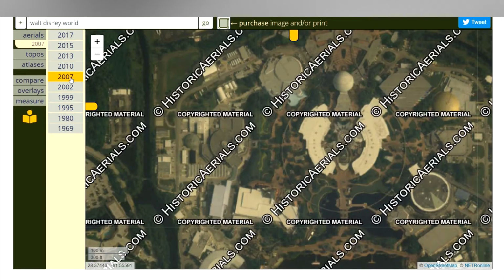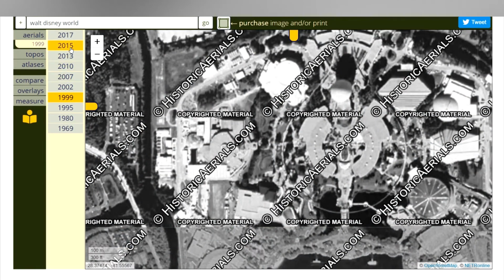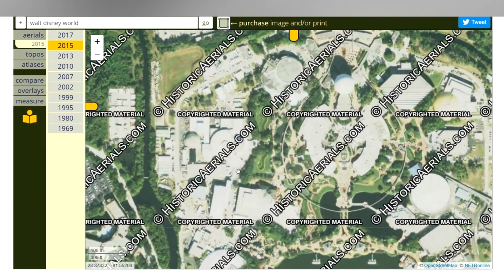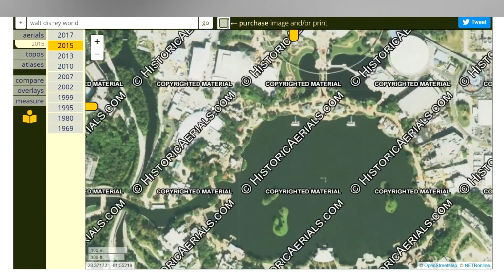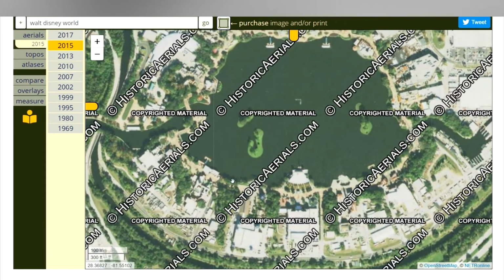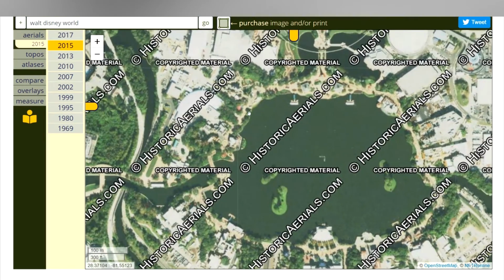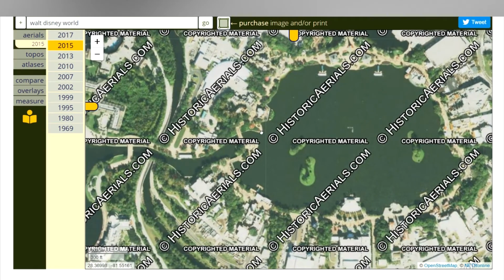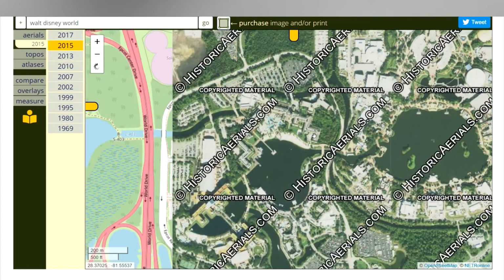Yeah, we're probably going to see, between 1999 and say 2015, the addition of the show buildings for the Soarin' attraction. But other than that, there's really not a ton to see. We can see some of the empty spaces that they left for countries that were never built. Equatorial Guinea, a few Central Africa, maybe a few countries that never did get constructed.